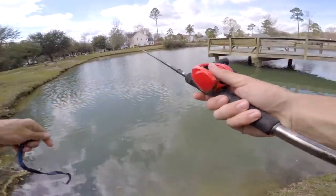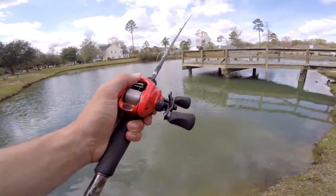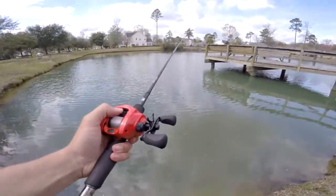Don't tell me there's not one under this dock on this hot day. One dock in the whole pond. I love some left-hand skips.